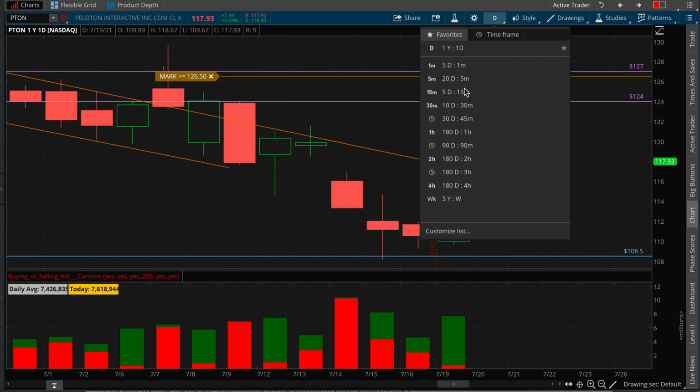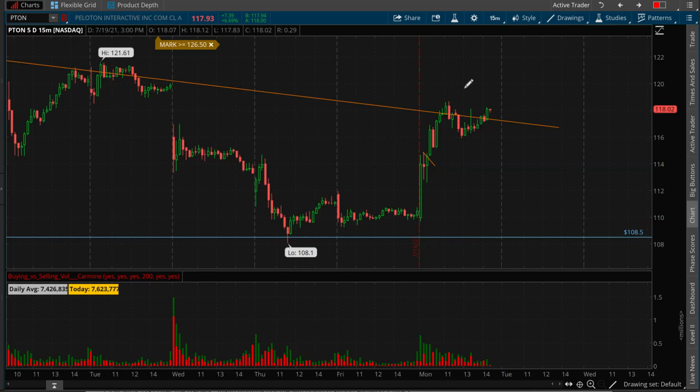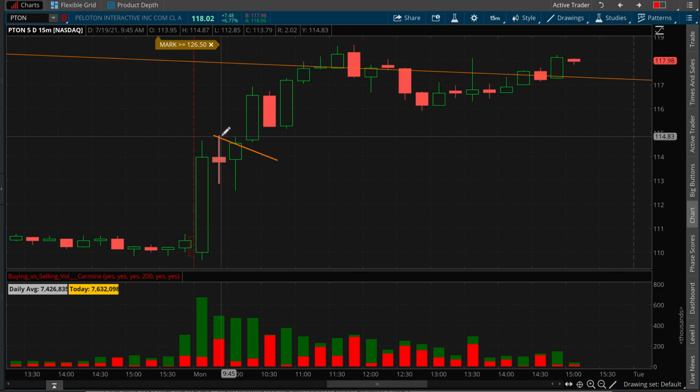But because it was one of the very few names that was green on the day, I was looking for a play to the long side. And this would have worked out very, very nicely. It would have had a very nice day. Would have made quite a bit of money if I played to the long side. But really would have liked this 10 o'clock candle to have been a successful RBNR.